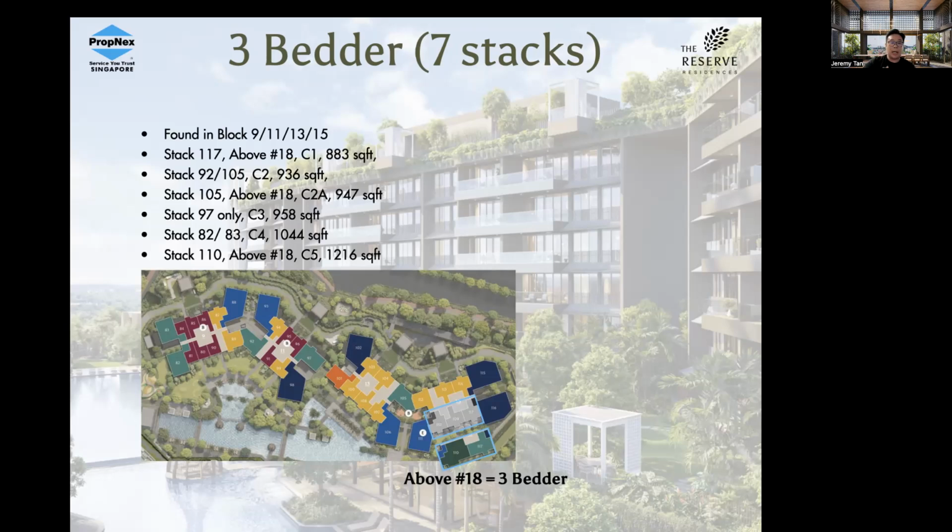Okay, so after that, from the 6th floor onwards, that is where our C3 layout starts. And it goes only up to level 16. So for the C3 layout, that is where it is located. It's a junior horizon stack.